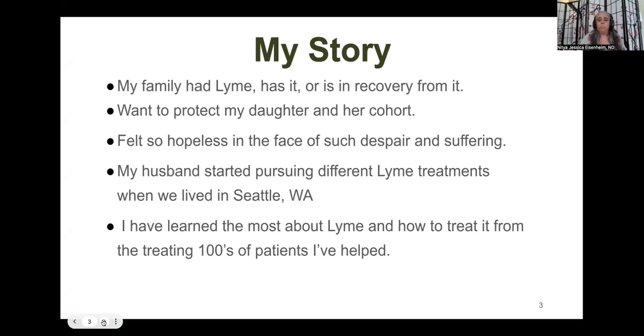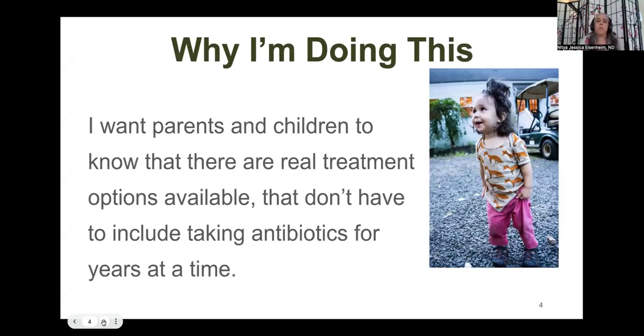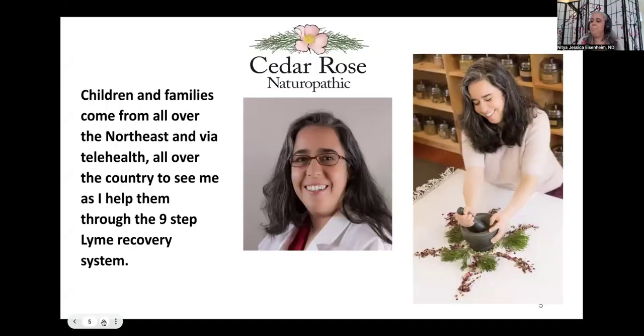I also have a 4-year-old daughter. This is her when she was probably 18 months or something. I really want parents and children and people that are caring for children in any kind of way, professionally or in your family, to know that there are real treatment options available that don't have to include taking antibiotics for years at a time. Some people choose to do that, but sometimes for children it's not appropriate, and we also don't need to do it. So we want to know there are treatments available and how to recognize it.